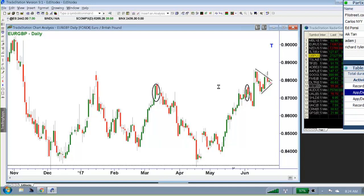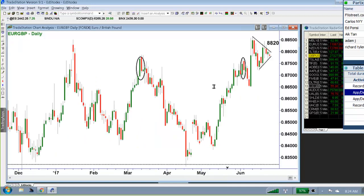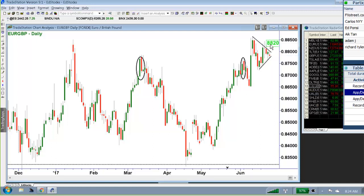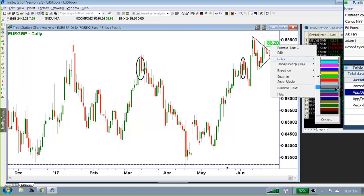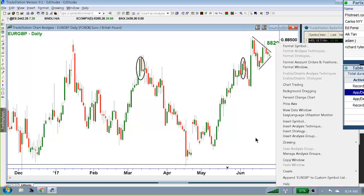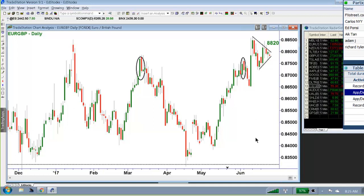Why? Because this way the price has to break out or there will be no entry. Make sense? If there's no breakout, there will be no entry. Right? If this thing just comes out and spills out of this pattern and drops, there's no entry, you cancel the trade. It has to come up out of that pattern.